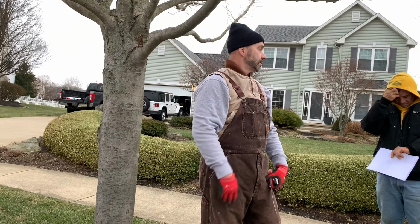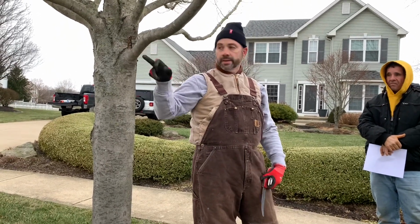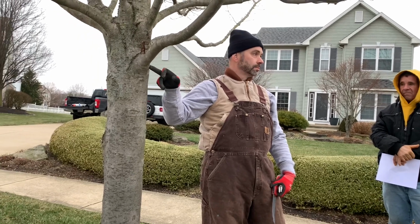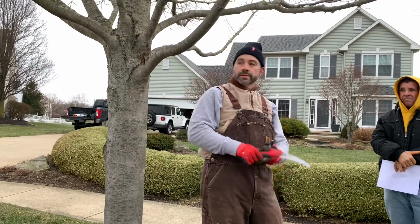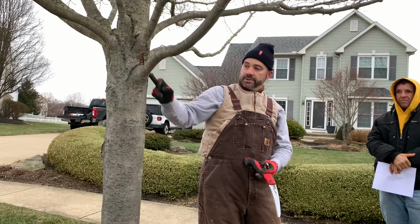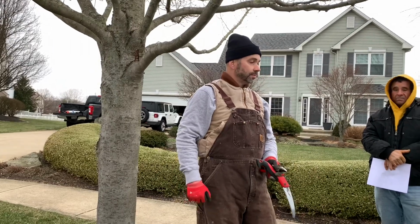Most research now is saying not to paint the wound, not to spray it with anything. Just make the cut and let the branch collar do the work. We don't want to leave a stub, because rot enters through the branch and then gets into the trunk. And it looks ugly. It looks amateur and unprofessional.